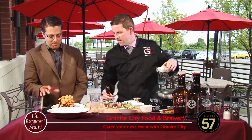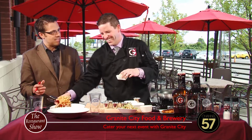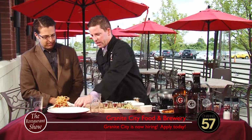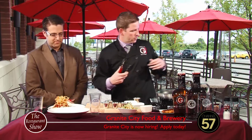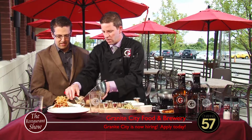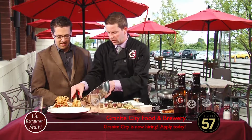I'm just so fascinated by the fact that you've got meat on a waffle. Is that a Granite City concoction? Well, I've seen it before, but it is something that's quite unique. Okay. We're going to serve it with some coleslaw, and then also some of our waffle fries, which are absolutely delicious.